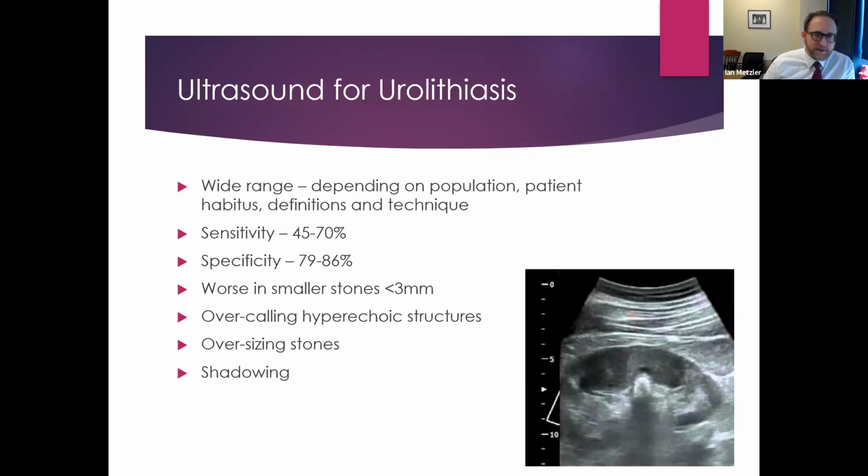So for stones themselves, as I've mentioned, ultrasound can be very useful, but it's almost subjective. It depends on your technician, your patient habitus, the population, and the definitions of the technique that are used. It has a wide range of sensitivity depending on what type of stones we're talking about. And I don't mean the makeup of the stones, but tiny, small, non-obstructing calyceal stones, or stones within the mid-ureter, you're not going to be able to see. So the sensitivity ranges. It can be pretty specific, though, again, improved by that twinkling artifact. It's not very good for small stones, but at the same time, it overcalls a lot of things.